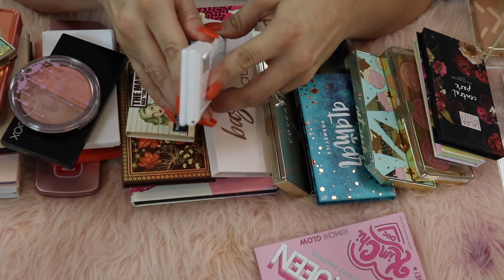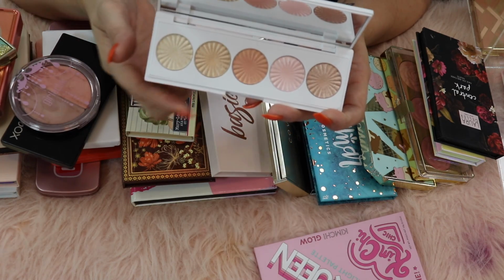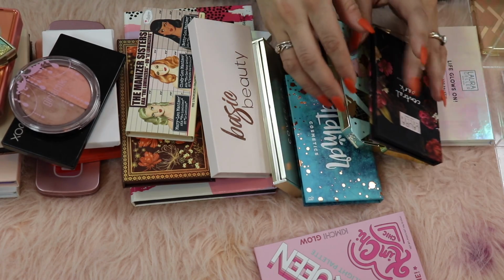The Ofra Signature Glow Palette. Oh my god. I have to keep this one. Y'all know me in highlights. Like this is stunning. It's so stunning. Oh my god. I freaking love that one.